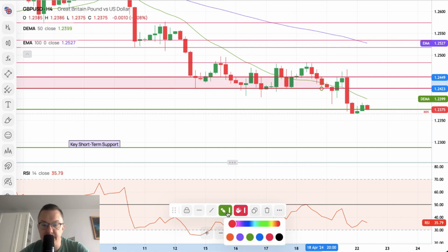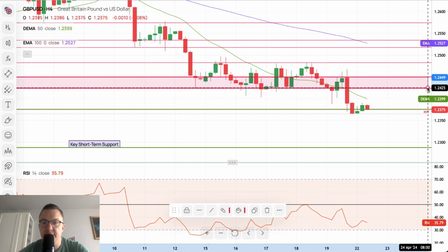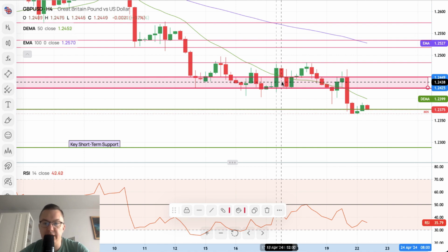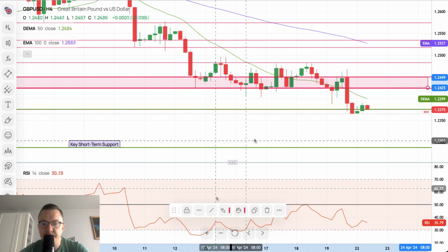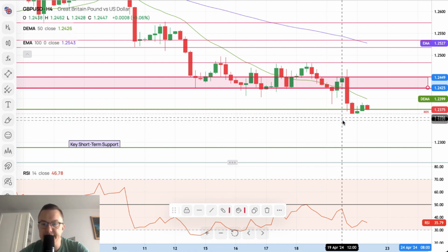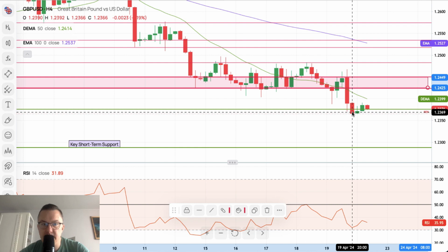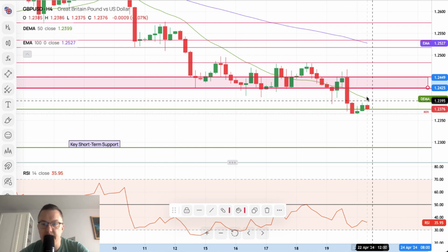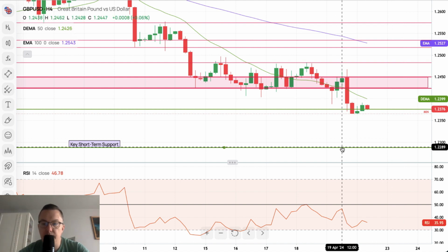If we have the supply zone, let me just change these colors to red, so there is no doubt what is going on here, and I will just move this supply zone a little bit lower. So that used to be a key technical support, now it's key supply zone. We tested the next technical support at 1.23475, but the market low was done at 1.2366, and now the market is trying to move even lower towards the next target, 1.2289.